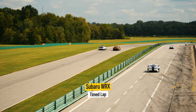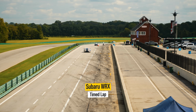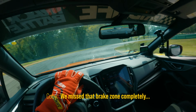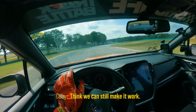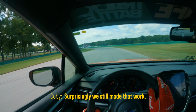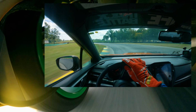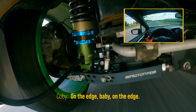Coby's comfortable in the car and finally has some clear, open track. Now's the time to go for a final fast lap. We missed that brake zone completely. Let's try and stay with it. I think we can still make it work. Surprisingly, somehow made that work. On the edge, baby, on the edge.